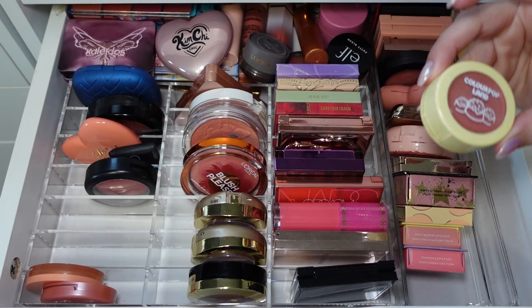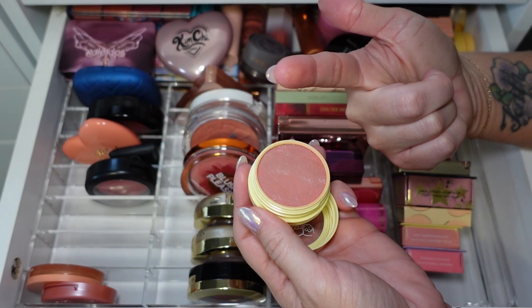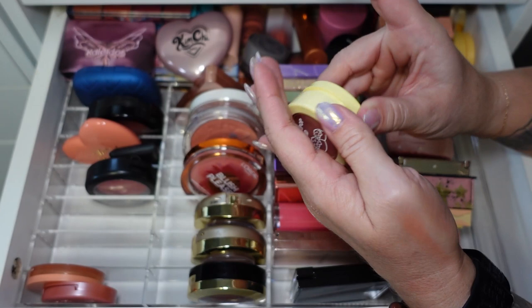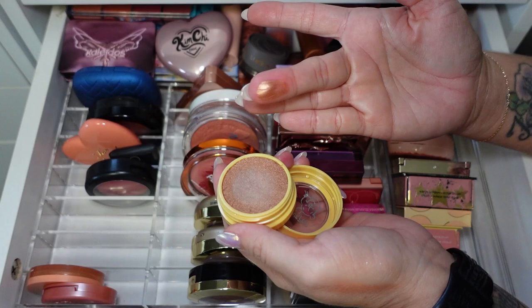Oh, I found more ColourPop. This is in Jolly. This is from the ColourPop and Candyland collaboration. Oh, so pretty. I think it's too light though. Yep, it's too light for me. This one in Mind Over Matter from Winnie the Pooh. Look at that, it's so beautiful. Ooh, that's more of a highlighter though.